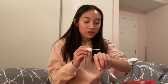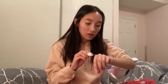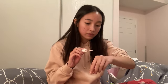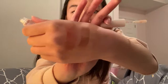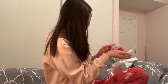Okay, so anyway, let's see what it smells like. Doesn't really smell like anything, which is nice. Just keep that in mind if you're thinking of buying it. But it's good for people who don't like scents, I suppose. So I'm gonna swatch it for you guys. I mean, it's just clear, so you can't really see it, but maybe you can see the sheen of it. Yeah, it's shiny, that's for sure. Anyway, okay, let's try this. Where's the mirror?